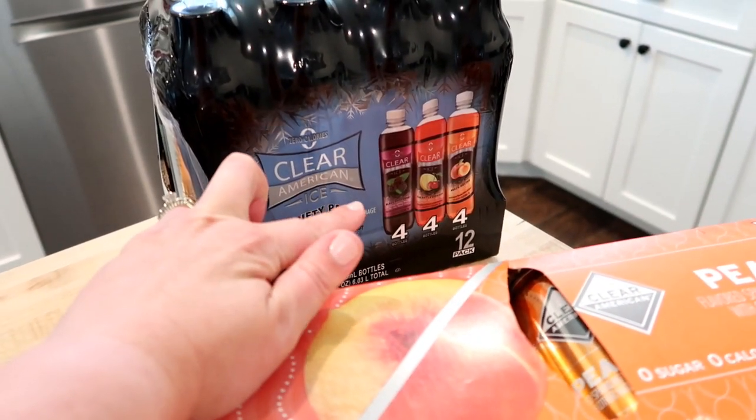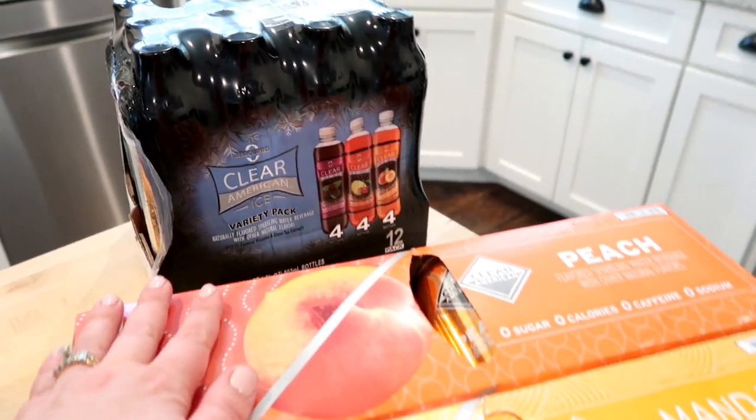And these are pretty good. So there's black raspberry in there. The cherry lemonade is really good. And then there's a peach also.